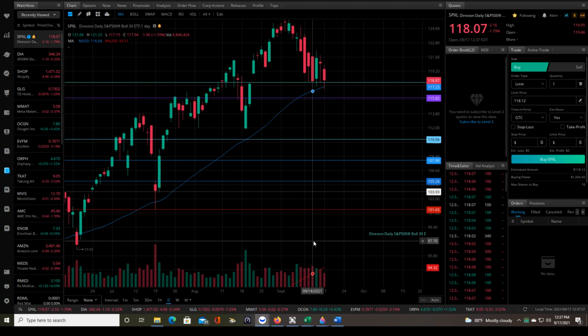If you're not familiar, SPXL is a 3 times leveraged ETF. It tracks the S&P 500. If the S&P 500 goes up 1%, SPXL goes up 3%. Likewise, if the S&P goes down 1%, SPXL goes down 3%.